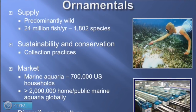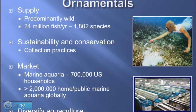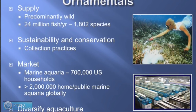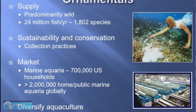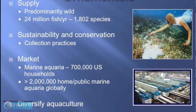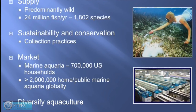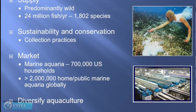And then there's also the sustainability issue of this as well. We really don't know what the effects of collecting fish from the wild are. And I'm sure it's sustainable in some cases, and it may not be sustainable in other cases. It's really data poor, and it's information that we need. But it's nice to start to develop some of these techniques before we find out that some practices may not be sustainable. So that's why we're trying to invest in that research now.